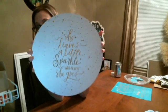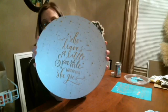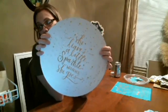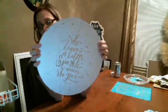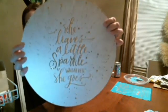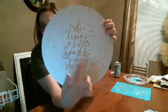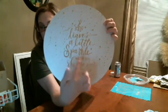So I did this one of the discount bins of one of the big retailers, and it's got these little gold specks behind it. So I did, she leaves a little sparkle where she goes, and I put glitter. I put a little glitter on the sparkle.